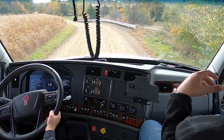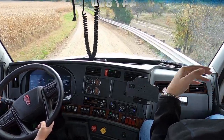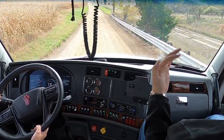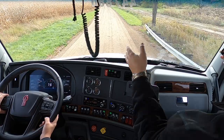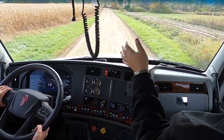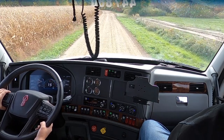So a lot of times what we want to avoid is gear hunting. Mm-hmm. You know, skip two or skip three and then immediately downshift. Go up two and then come back one within a span of, you know, 40 seconds or something. That's what we call gear hunting. Yeah.